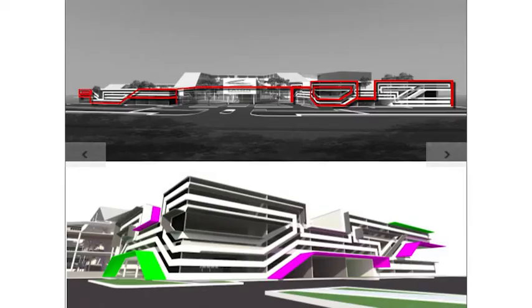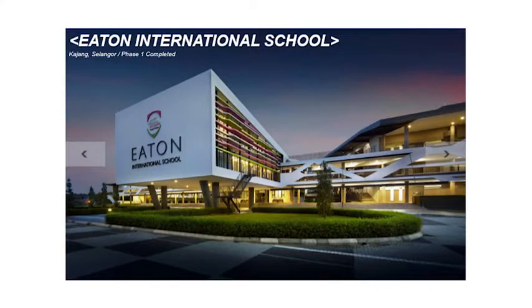In terms of facade, it's actually quite simple. It's derived from the word Eaton, their international brand, and it carries on throughout the entire loop of the buildings. And this is an entrance view. As you can see, this is the grand library. The drop-off is below it.